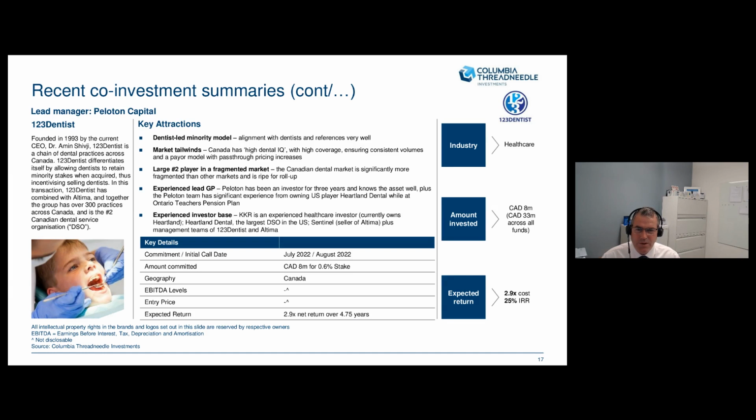So those are the recent co-investments. The common factor here is that they are well priced, they're at an attractive price. They are well led by experienced private equity lead managers. They meet our target requirements in terms of IRR. We won't deal unless we're sure we can do a net IRR of 25% minimum. And they're all quite different, so they're not interlinked to each other. They're playing different economic and societal trends.